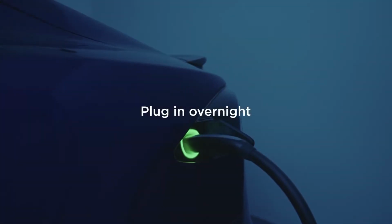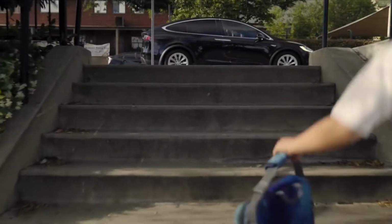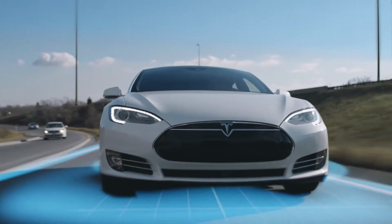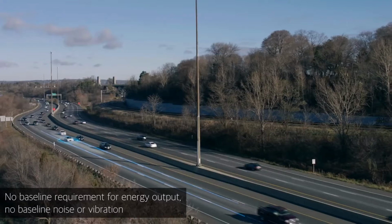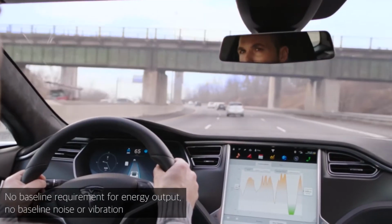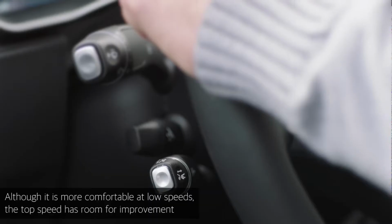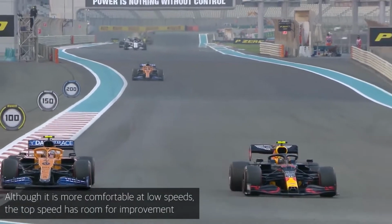In recent years, full electric cars, which have only existed in theory, are slowly assimilating with our daily lives. In a way, electric cars function in a much simpler manner than the engine car. If you want 15 miles per hour, just a little juice is given to the motor. If you want 60, maybe a bit more. There's no gas emissions, and compared to engine cars, which have a fixed energy requirement even at low speeds, which comes with noise and heat, electric cars have only the necessary noise and vibration required for the speed and provide a much more comfortable ride at lower speeds. The top speed is not as fast as the engine cars, since there's more technical advances to be made, but it is improving year after year at a fast pace.